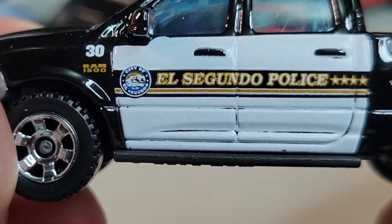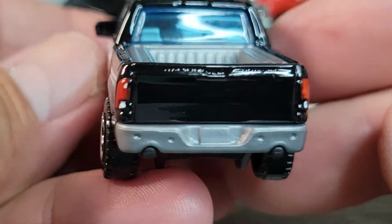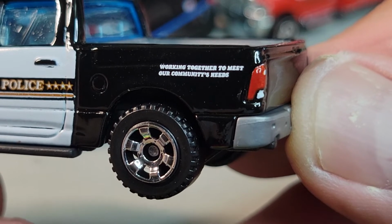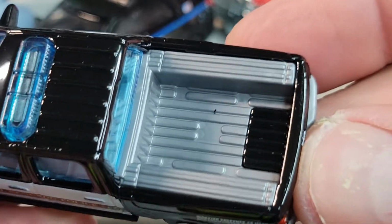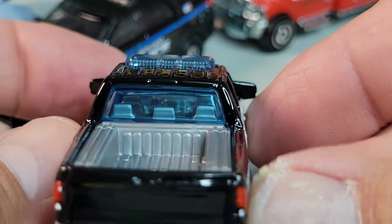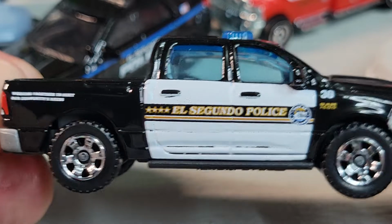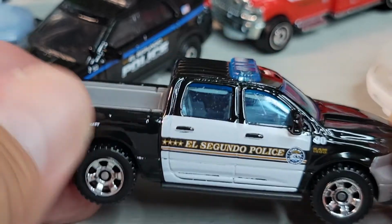And 1530, number 30. El Segundo Police. You do get kind of rear deco. Working together to meet our community's needs. This one has a little bit better tires, rims. Nothing in the bed. Light bar up top. No reflective value on the mirrors. There it is. I like it.